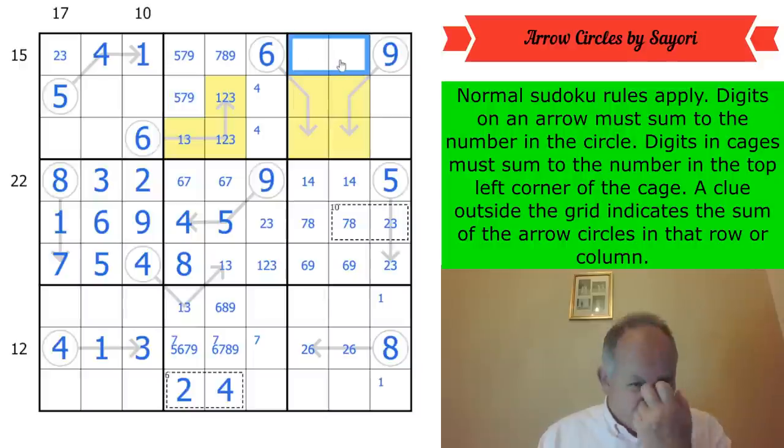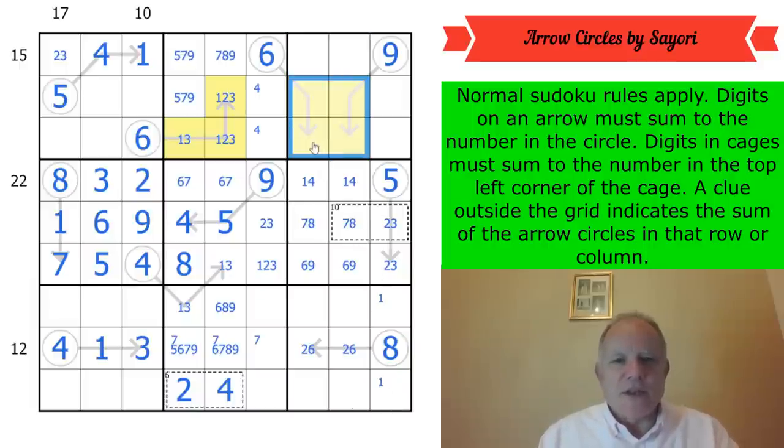4, 1, 6, 9. That's 2 or 3. Will it be 3 in the corner? I don't know. Or will it retain its religion? We'll find out now. Okay, come on, let's think about these. 8 now can be here. If that was 8, 1, that's 2, 4.